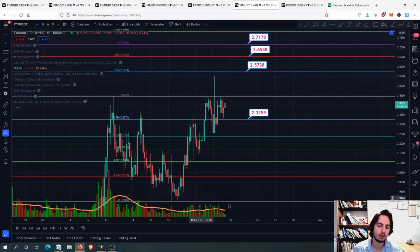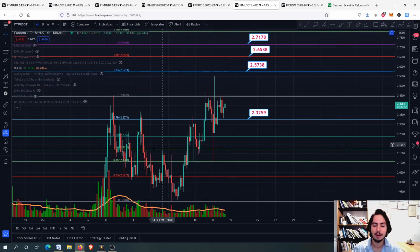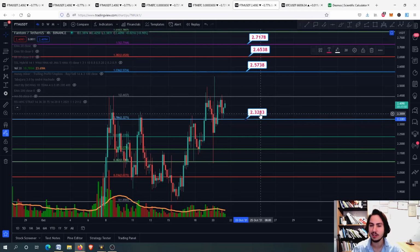If you have bought around here, then hold your coin, sell some around 40%, not a financial advice, but hold, okay? If you've bought down from this area, down from the 2.32. On the short term though, it looks good. FTM still looks very healthy.